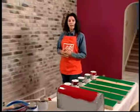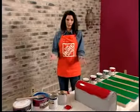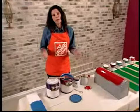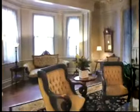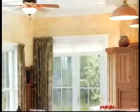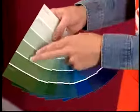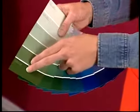Alright, one last major paint decision to make: the color. No one can tell you what color to choose, but here are a few tips to make the process easier. The lighter the color you choose, the larger the room will appear, but you may need to apply additional coats for good coverage.